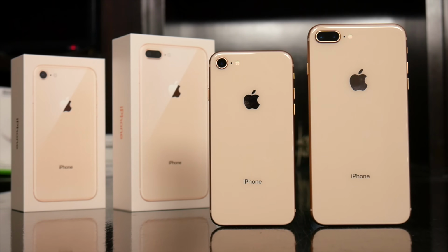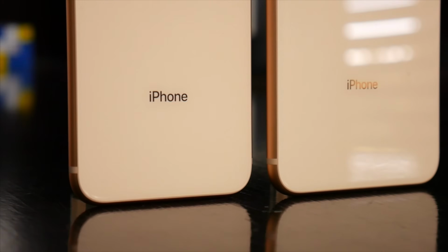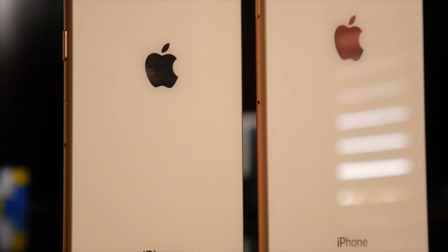The addition of the glass back though now means that the iPhone 8 and 8 Plus finally support wireless charging. Yes, I know Android phones have had this for years. It's not new, it's not innovative since it's just Qi, but it's been a long time coming for the iPhone.